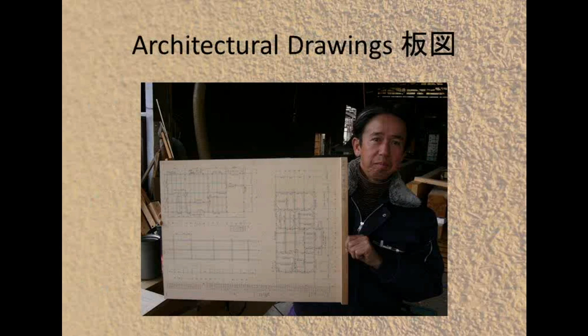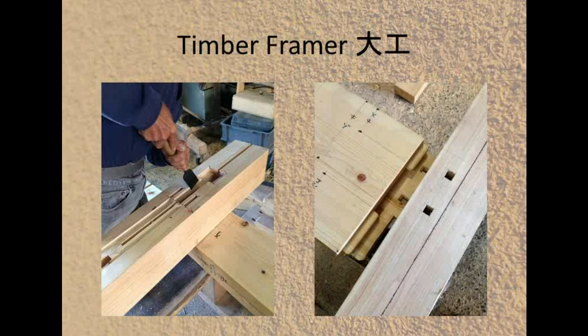Even today, the timber framers doing traditional timber framing draw the plans for the house on a piece of wood, generally plywood now. They'll work from a floor plan and a section and maybe an elevation, and that's it. The rest is in their head. How do they get a permit? If they're building in an area that requires a building permit, then they hire an architect to do drawings, but they'll work from the plywood plans.